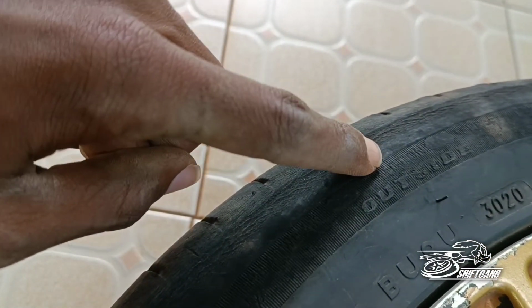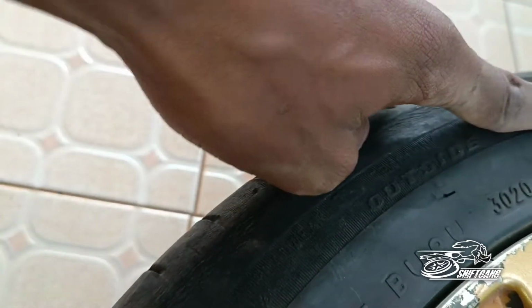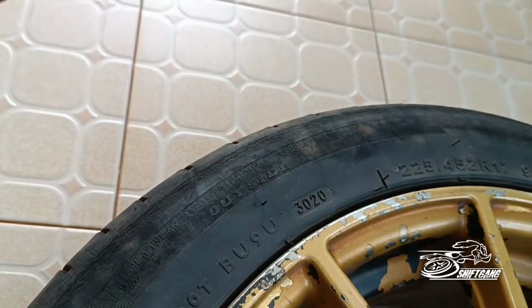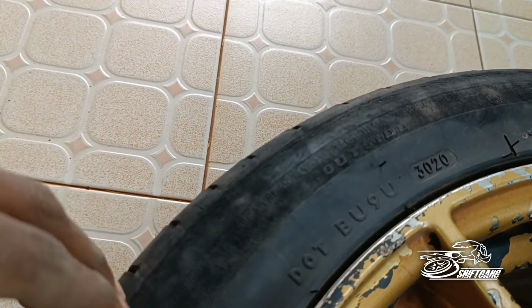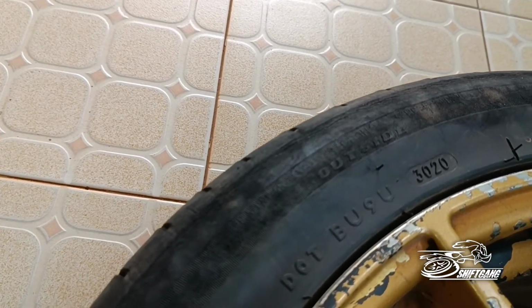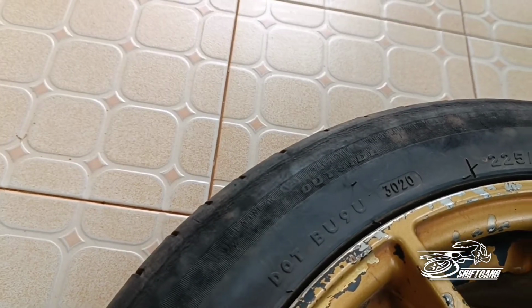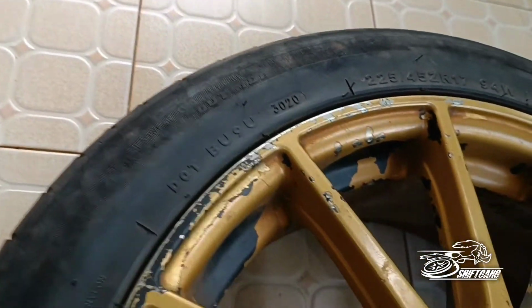So the rotation will have an arrow that maybe points this way. So if it points this way, make sure that the way the wheel is rotating, that is how the tire is installed. Because I've seen so many people who have installed the tires, but the treads or the rotation is wrong. So you find that the treads are going in the opposite direction, which is bad for your traction.